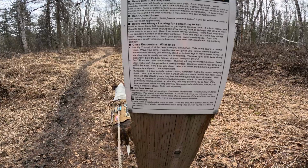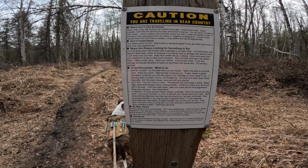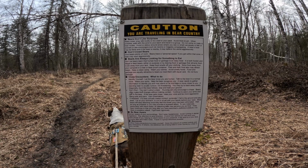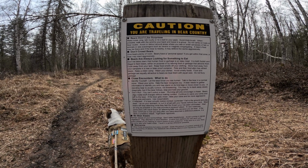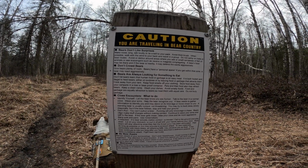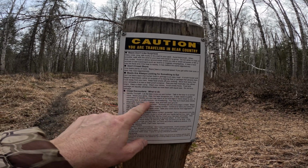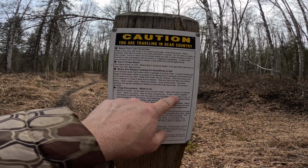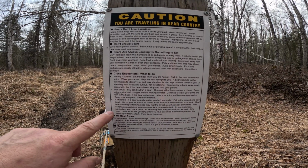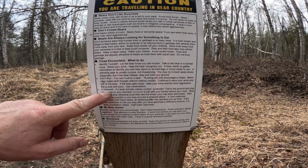Avoid or detour around areas where you see or smell carcasses of fish or animals, or see scavengers such as ravens, magpies congregating. A bear's food may be down there, and if a bear is nearby, it may defend a cache aggressively. Don't crowd bears, give bears plenty of room. All right, identify yourself, let the bear know you're human. Talk to him in a normal voice, wave your arms, help the bear recognize you. Bear needs to gather information to identify you and may stand on its hind legs. If attacked, a bear actually makes contact, surrender, fall to the ground, and play dead.